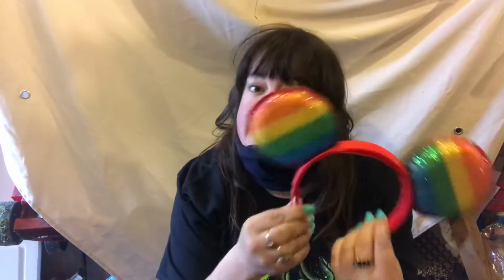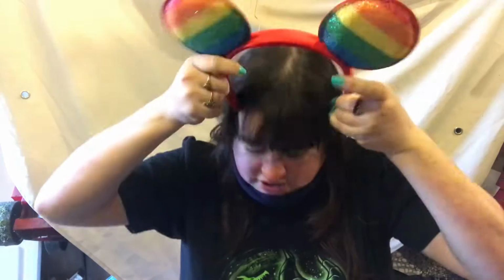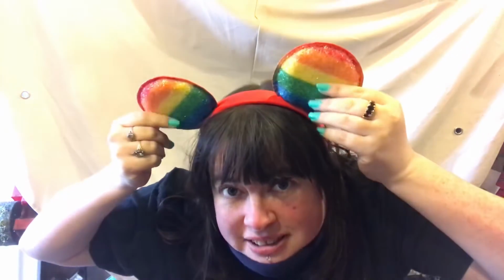This one is the Pride ears. Again, this was on sale. But yeah, these are the ears. They're glittery, they're rainbow, they're a little bit iridescent, pearlescent. I don't know, it's cute and it's glittery and it has rainbow, and so that is cute. But it's not the kind of glitter that comes off on your hands, which is the key important thing.